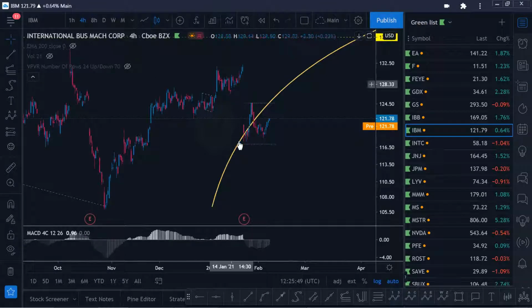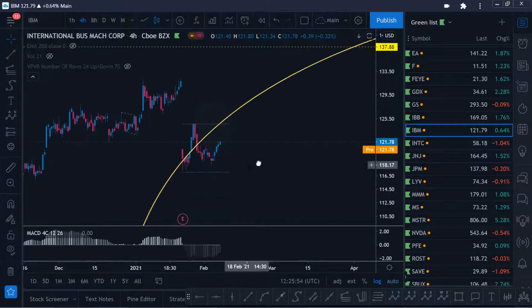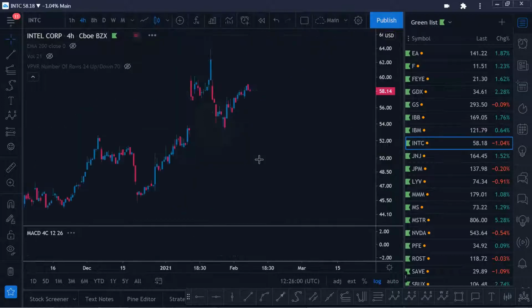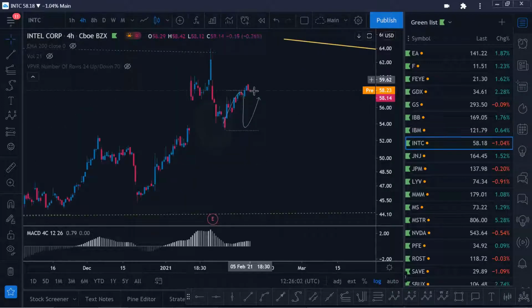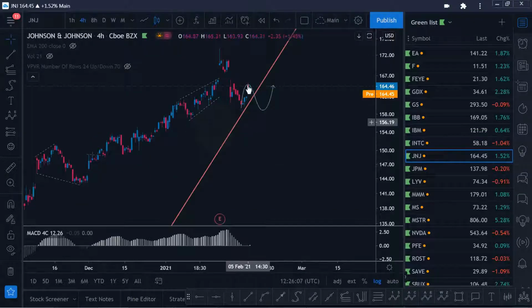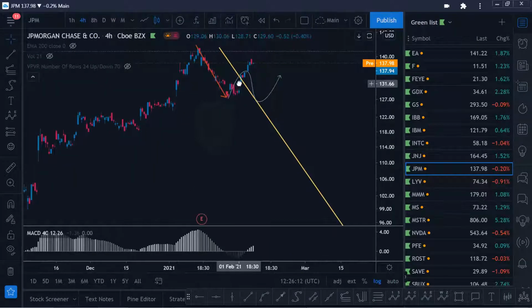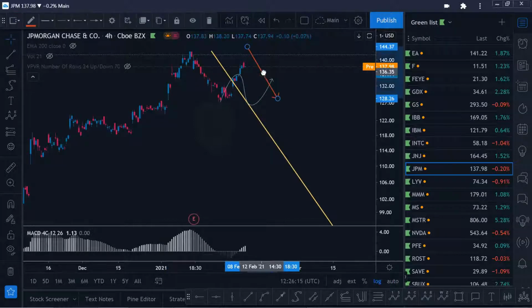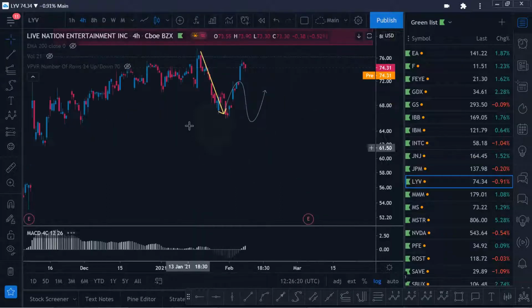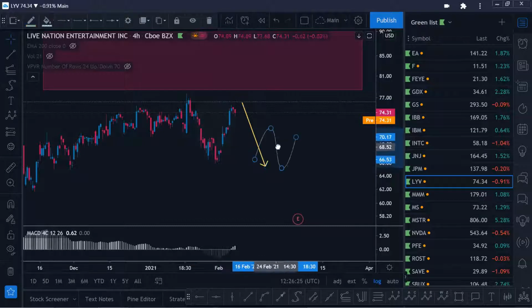IBM, another one, we were looking for correction, and we started to see some corrective price action in there, but nothing too much on the cards. We have to wait and see how this correction plays out. Intel, another one, impulse down, waiting for corrective price action. Johnson & Johnson, impulse down, waiting for corrective price action. JP Morgan, impulse down, waiting for corrective price action. If we break the highs, we just move it down and we continue with this process. Live Nation, another one, looked like we were getting it, but heading back towards the highs, potentially still waiting for this to play out.